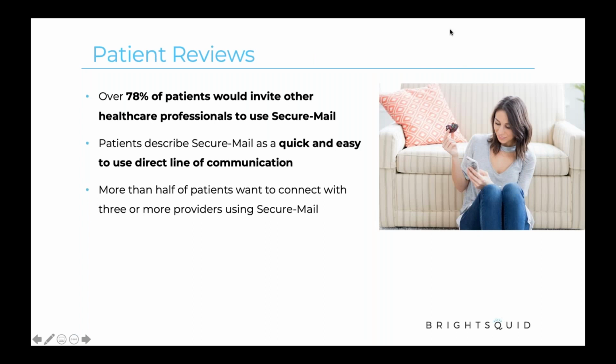Yeah, so I'll take this one, Jeff. I talked about some of this a moment ago when I was going through some of the patient feedback, and this is an extension of that. Most patients would rather use Secure Mail with their healthcare professionals than any other mode of communication. In many cases, not necessarily every case. There are still times where we need to have a phone call or an in-person visit, but most situations can be handled through a secure message, which is much easier and more convenient for both parties.